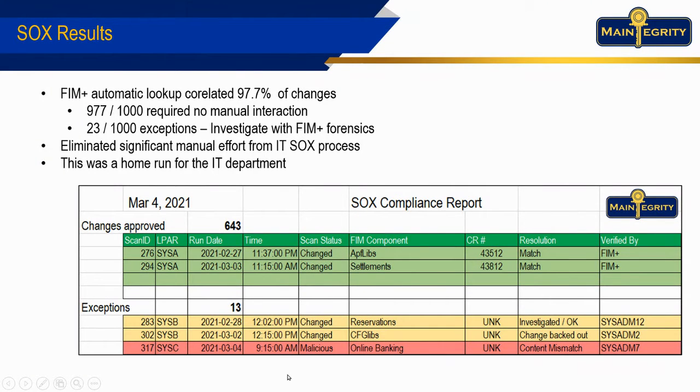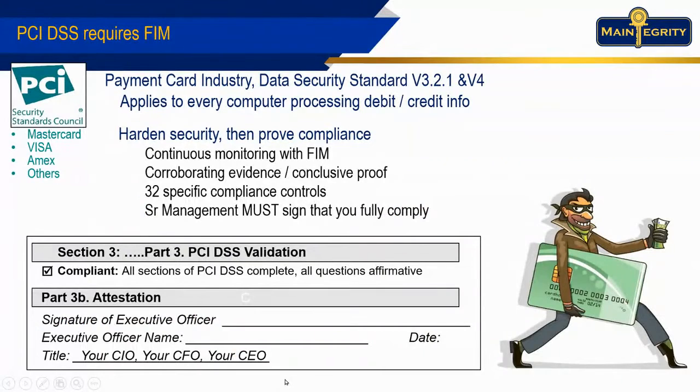So with that, I'm going to make a move, and we're going to talk a little bit about PCI DSS. The payment card industry has been around for quite a while. It's backed by MasterCard, Visa, Amex, and all of the major banks and financial infrastructures pretty much in the world. So it's a worldwide standard, currently implemented at the 3.2.1 level and expected to be version 4 at the end of 2022. The point is to harden security and then improve compliance.